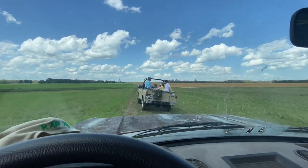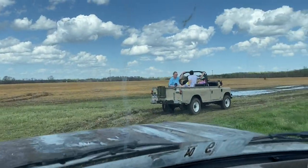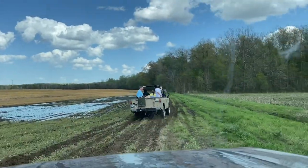The ultimate photography vehicle. My dad's like guarding his camera with his life. They're like rubbing on each other. You want to film? Yeah.